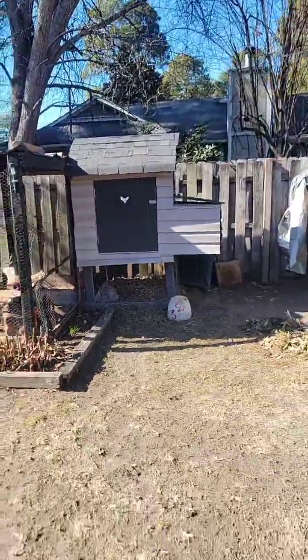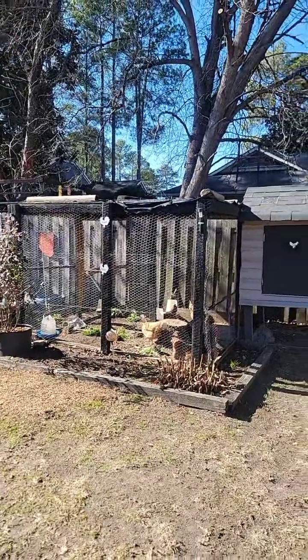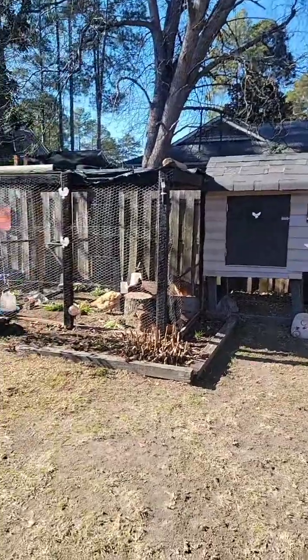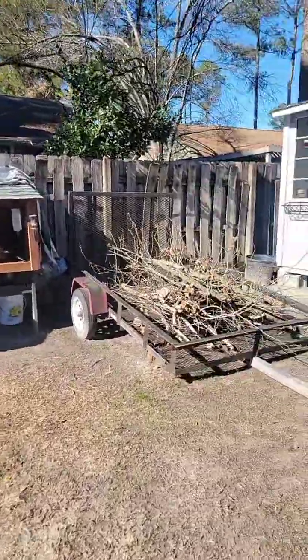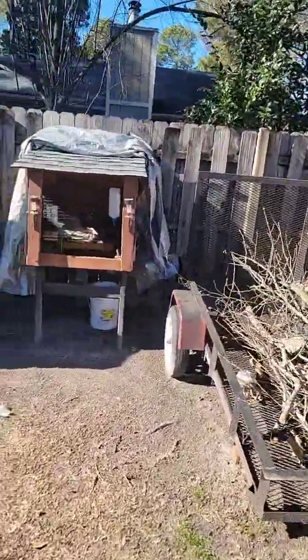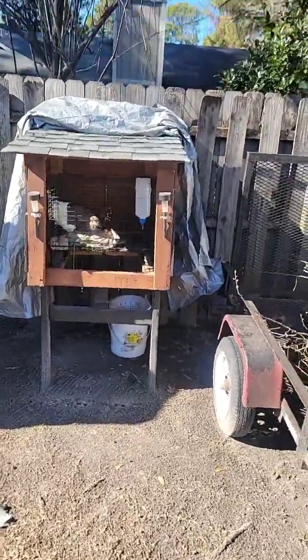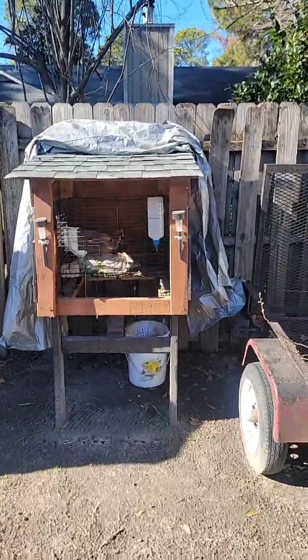This coop as well was built by the mister. We got to do some repairs to the top up there. And let's see. Oh, and then the rabbit. We had to cover over it for those freezing nights when it was down in the teens, but this is the rabbit. I have the rabbit solely for the manure.